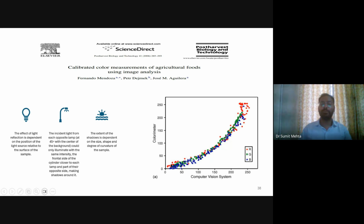It will be increasing, but we can see that the variation in red color is high and green is low, and blue is similar to the red in the initiation, and it gets lower values after the 250 colorimeters. Same, it is showing the effect of light independent of the position of the light, so related to the surface of the sample. The incident angle, if you are setting it at 45 degrees, will get the same deviation from the cameras.